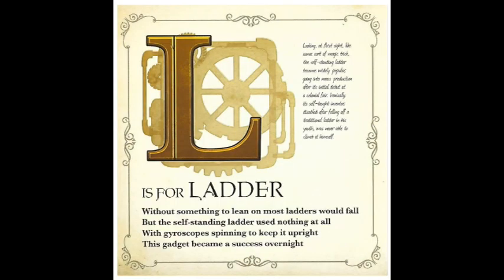L is for ladder. Without something to lean on, most ladders would fall, but the self-standing ladder used nothing at all. With gyroscopes spinning to keep it upright, this gadget became a success overnight.